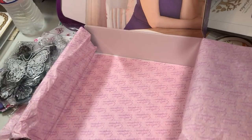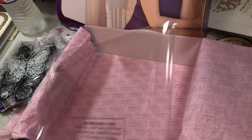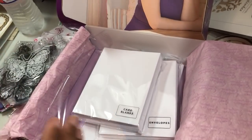I still haven't used up everything in kit 1. And I skipped kit 2 because I'm like, I already have sparkle pens and I wasn't impressed with what was in it. So I skipped that one. I'm not even going to put these back in these bags. I'm just going to put it in here like this. So there's that. Inserts, envelopes and cards.